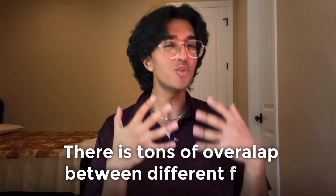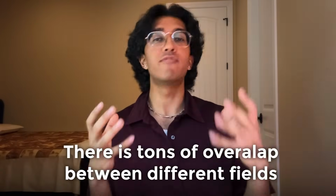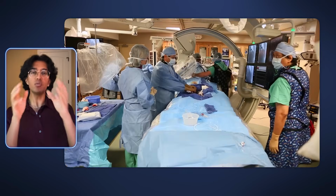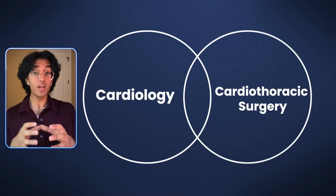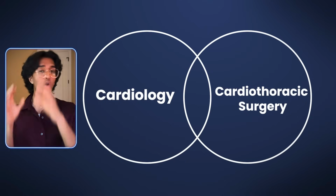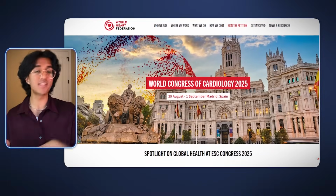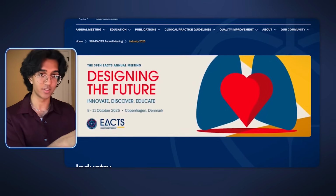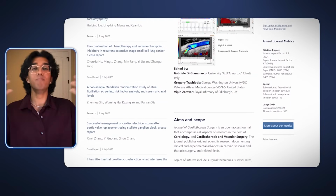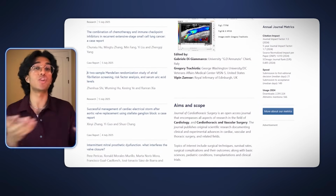Now at the same time, we have point number 2, which is the fact that within fields of medicine, there's tons of overlap in ways that you wouldn't necessarily expect. Let's start with a very simple example. Cardiology and cardiothoracic surgery are two distinct fields within medicine. However, because they both involve the heart, there's a ton of overlap between the two. Cardiology has its own journals and conferences, and so does cardiothoracic surgery. Now let's just imagine, for the sake of our example, that cardiothoracic surgery had more research output. There were a lot more questions being answered there.